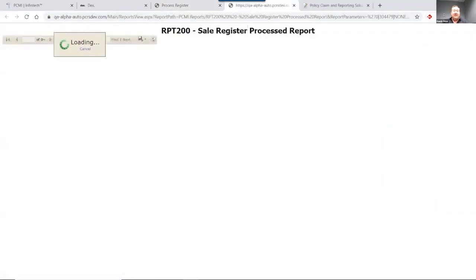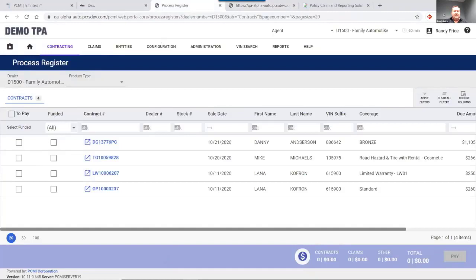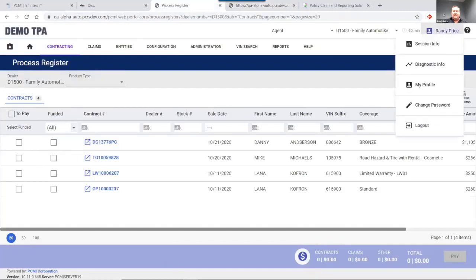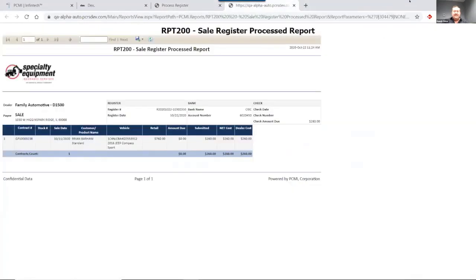Same thing will happen. The RPT 200 will load just like it does today. Show me all of the information. And I'm stuck on my top there. There we go. It's stuck right on the little bar is messing me up there. There we go. All right. That through there. I've now paid my contract. I can see that it's been processed there for me, just like it was before.